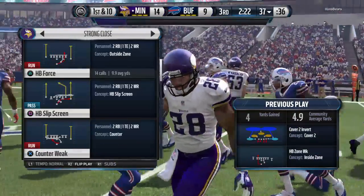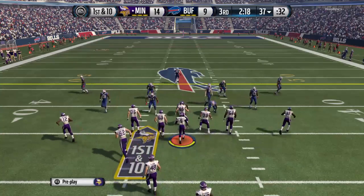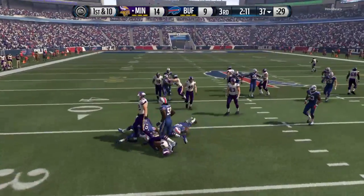The Vikings offense has been tough today. They are fighting out there on the field. That's a nice job picking up that first down. It's been fun to watch. They got a small lead here in the second half. We'll see if that first down can lead them to a score. Peterson's taking the handoff.